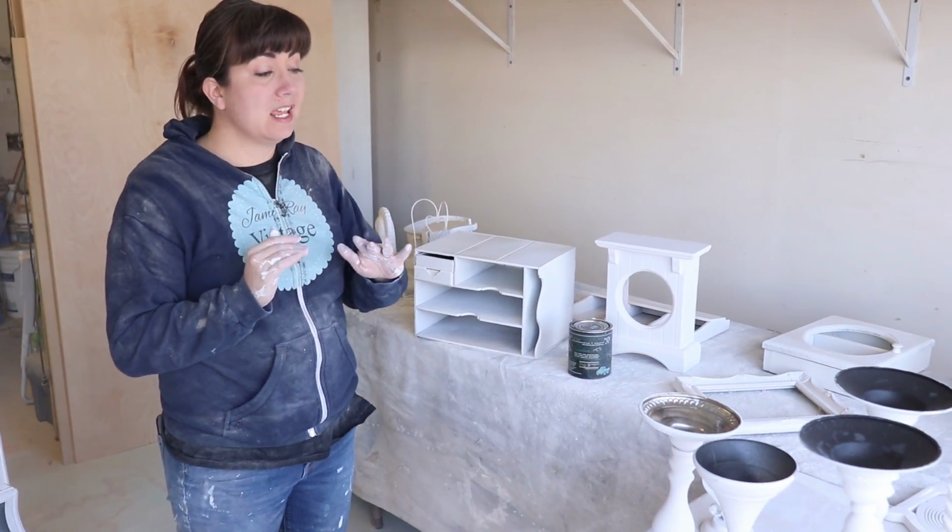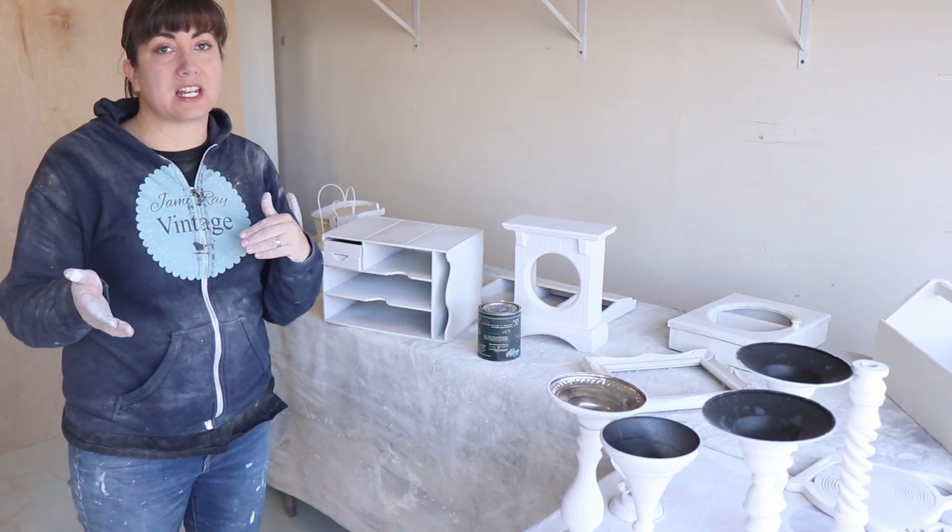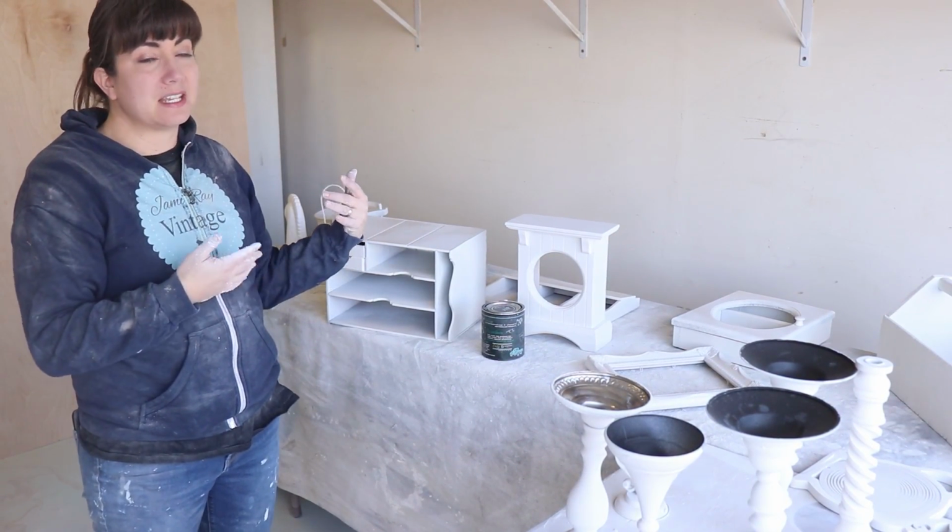We're gonna let this dry, then we'll get distressing, and then we'll break things up into what's gonna be spray sealed and what's gonna be waxed, and then we'll move everything back in to paint another day.